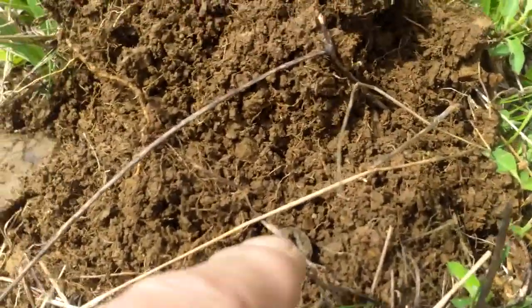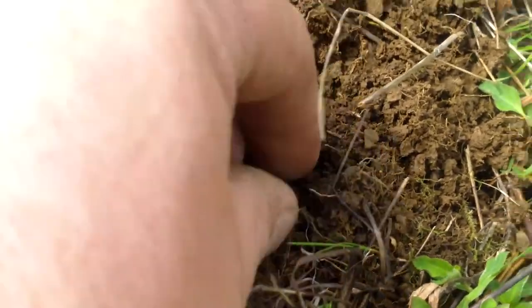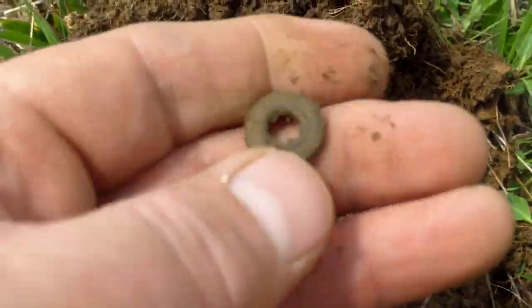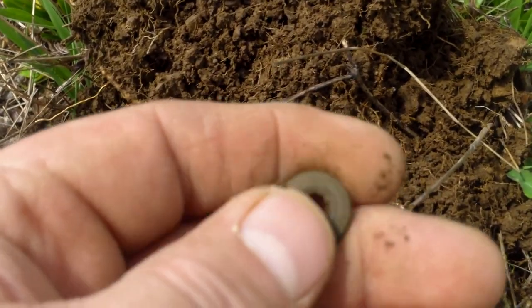I got my first signal. It's right here. It's likely to be a poncho grommet. And I'll take it. It's reading about a 14 on the meter. Little tiny poncho grommet. That'll work. Piece of brass. Start the day off.